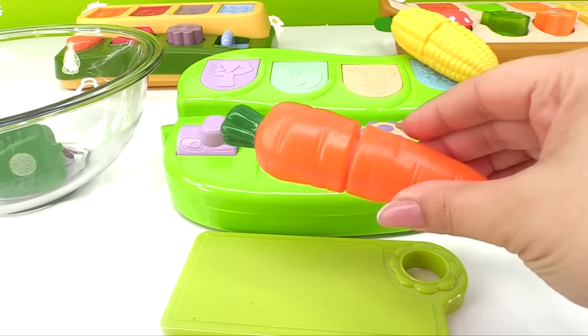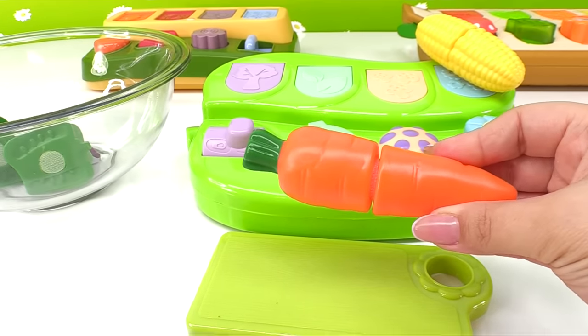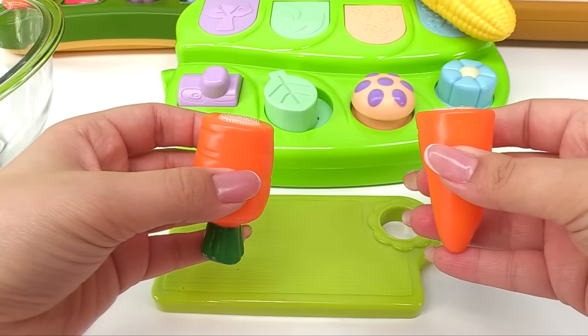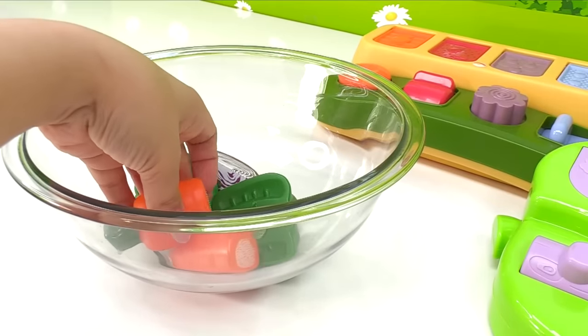And here's our orange carrot. Carrots are sweet and crunchy. Now we have 1, 2 pieces of carrot. And it can go in our bowl.